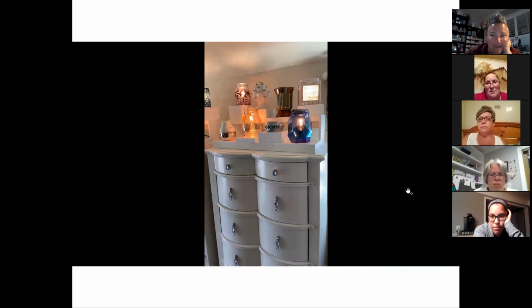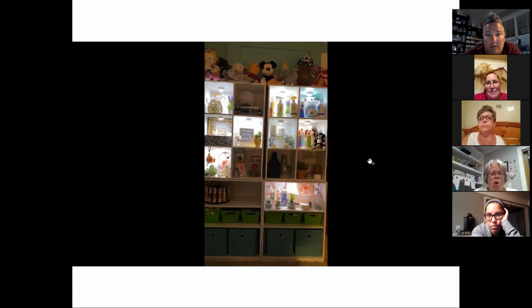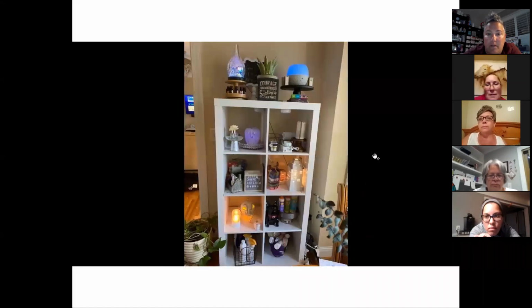Looks familiar, Mary Jane. Mary Jane has her warmers displayed on this riser. Different levels. You'll notice the different heights and different levels. That is really a key when you are displaying, is to have different heights so that the eye, it creates that visual appeal. So here's some more. We saw this one. This is just another view.